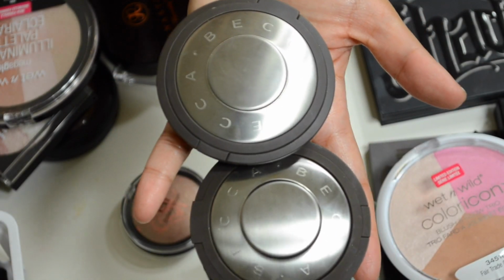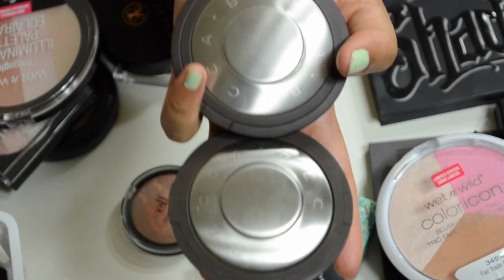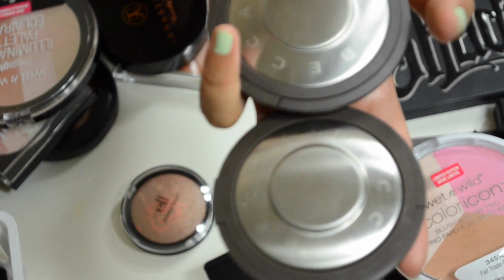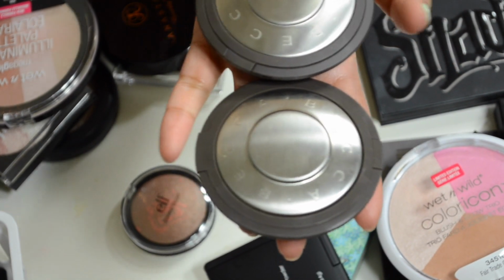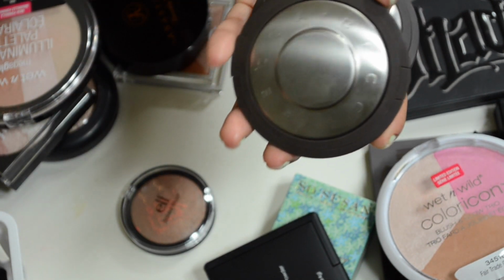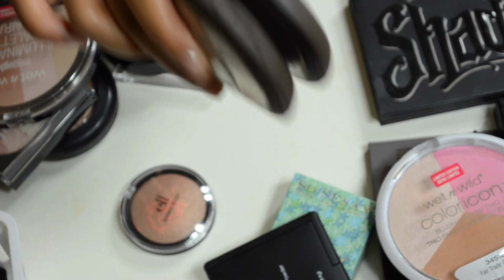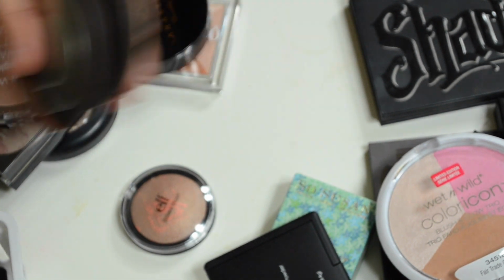Alright, I have 2 Becca highlighters. One is in Champagne Pop and one is in Opal. I am actually going to declutter both of these because I have a Becca Champagne Pop face palette and there's Champagne Pop in that palette, so I don't need another Champagne Pop. And I also have a small sample size of Becca's Opal, which is enough for me with so many highlighters in my collection, so I will not need the full size of this, so I'm going to pass this along to a friend or family.